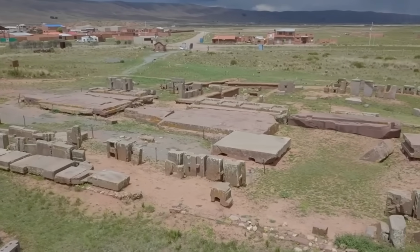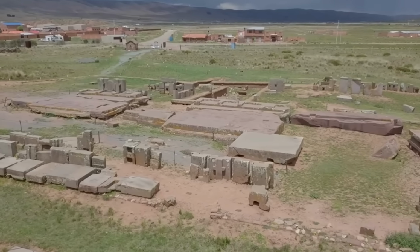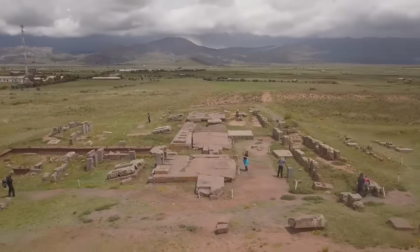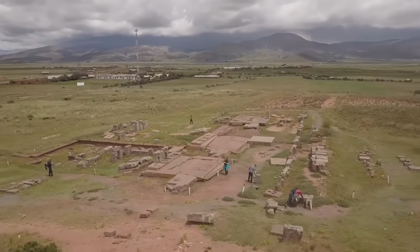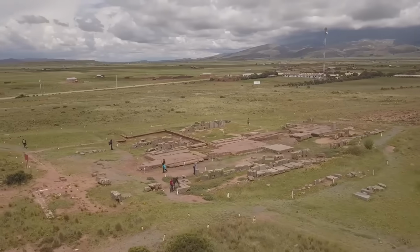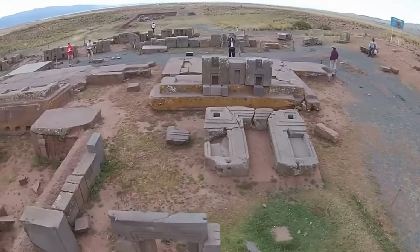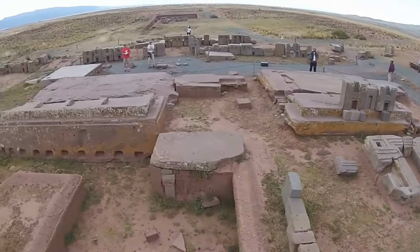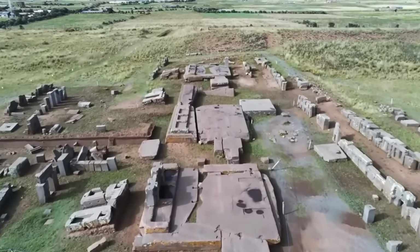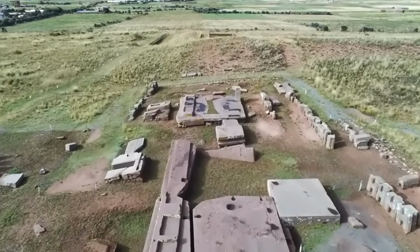Puma Punku stands as an archaeological enigma in western Bolivia, part of a larger complex near Tiwanaku. Located at an altitude of nearly 13,000 feet in the Andes Mountains, this site presents stone ruins that challenge conventional understanding of ancient engineering and capabilities. The ruins are characterized by their incredibly precise stonework, which features unique and intricate cuts that seem impossible to achieve with the known technology of the Tiwanaku culture, who are believed to have constructed it.